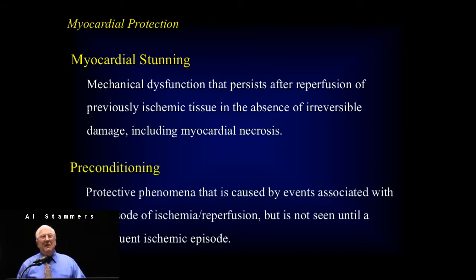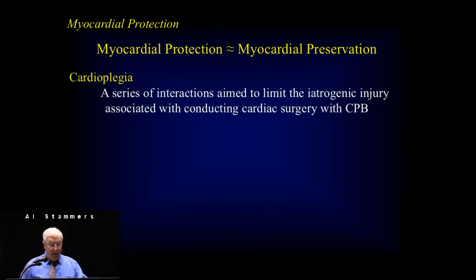A lot of people believe it probably doesn't occur. Not a lot of good research to support that it is happening, but at least in the experimental conditions, if you do have an ischemic event followed by a subsequent ischemic event, the cellular mechanisms that are associated with recovery are supposedly enhanced. Myocardial protection and preservation we use interchangeably.